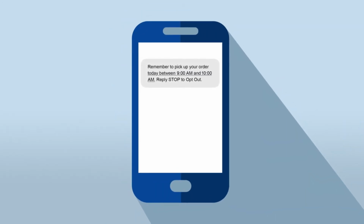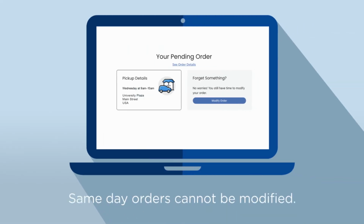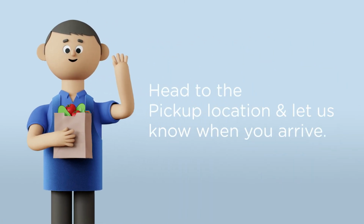You'll receive an email or text with your order confirmation, but you can modify your order up until the night before your pickup day. Then, when it's time, let us know you've arrived. We'll be right out to load your groceries to your vehicle.